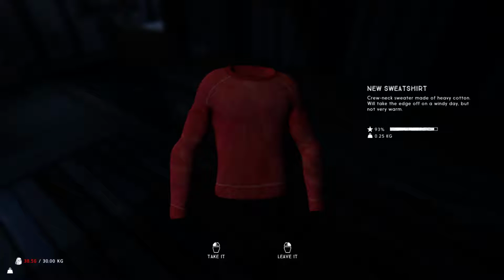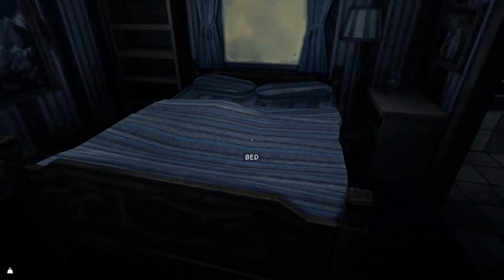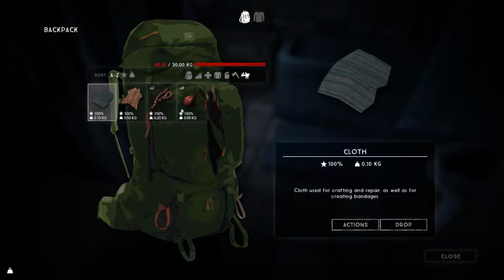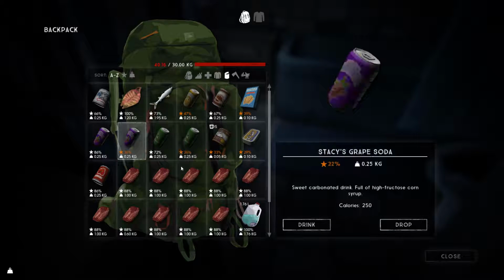That'll come in handy. Made of cotton. Probably not better than my thin wool sweater. Nice, free water. Starting to weigh me down. Rat 40. Not too bad.